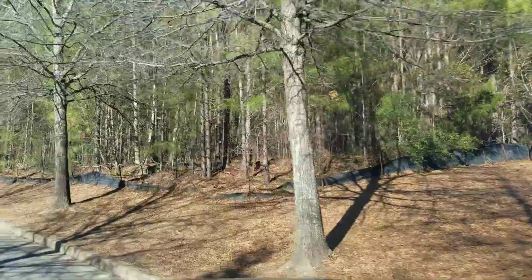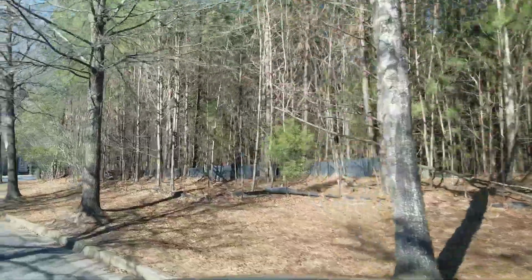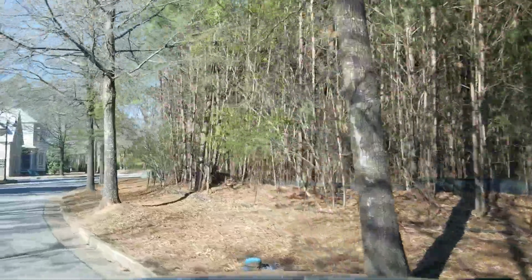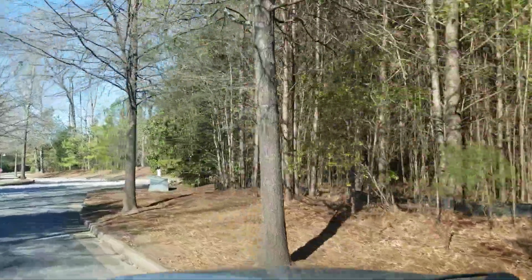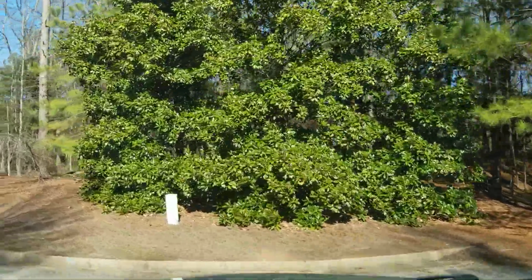This is Oak Grove subdivision in Athens, Georgia, located just off 129, not far from the Loop, Prince Avenue, Athens Country Club, and surprisingly not far from I-85 in Jefferson, so about 18 miles from there.